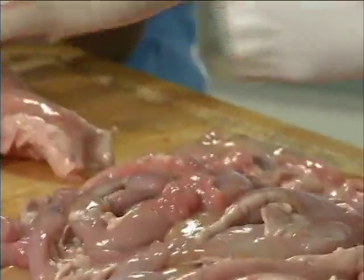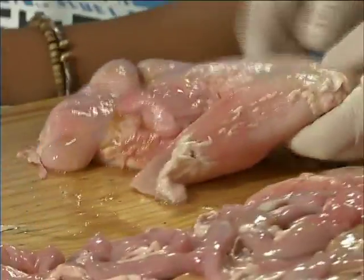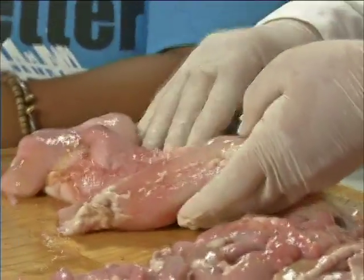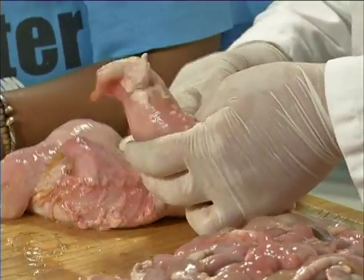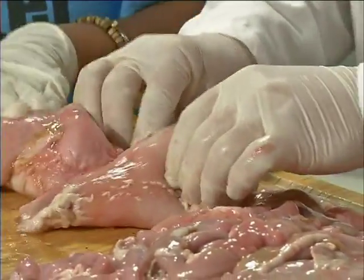So now we've got the stomach. If you have a look, if I squeeze the stomach, it's still got stuff in it because they feed them before we get this, right? So let's see if I can get.